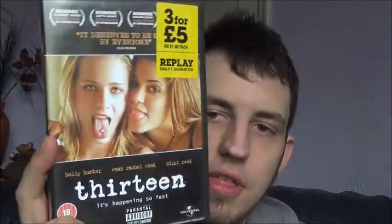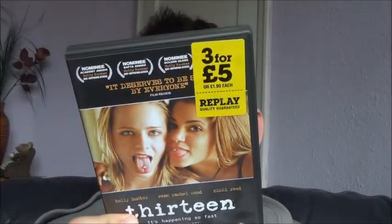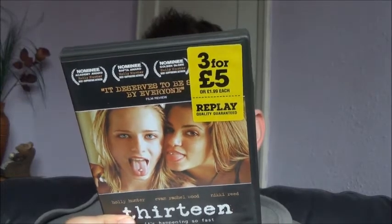So, that's The Rockstar. And the other one I picked up is 13, starring Evan Rachel Wood, Holly Hunter, and Nikki Reed. Really good film. I remember seeing it on TV a few years ago. It's about this girl who becomes friends with the popular girl in school and goes off the rails with sex and drugs and stuff. It's really well acted, really well written. It's written by Nikki Reed as well, or at least co-written, I think, with Catherine Hardwicke, who I think directed Twilight, or the first one at least. That's 13.